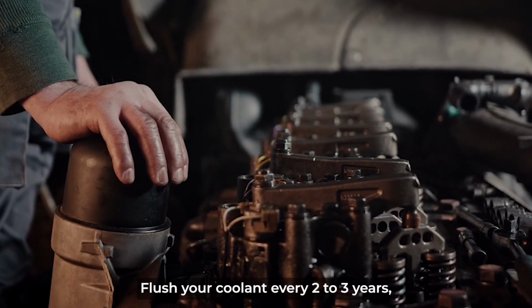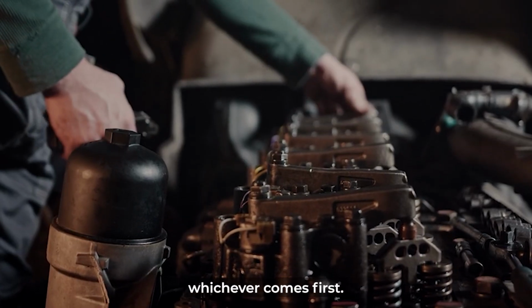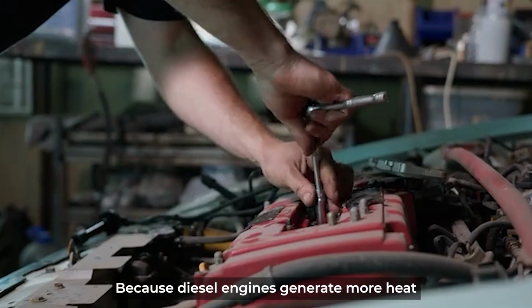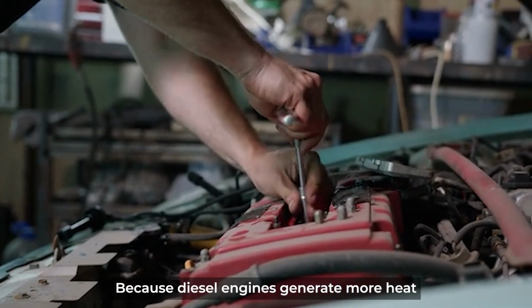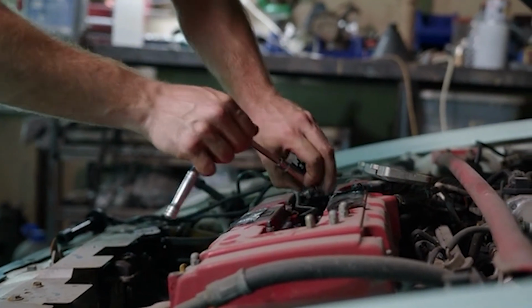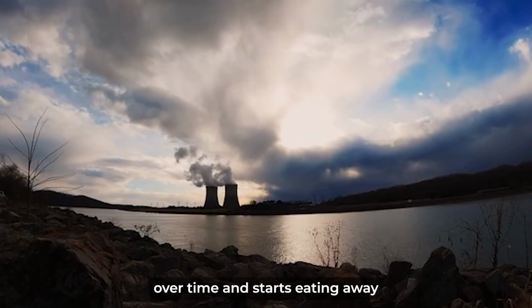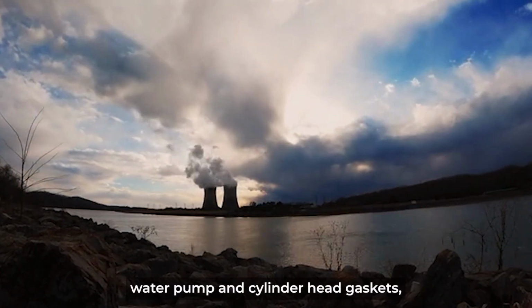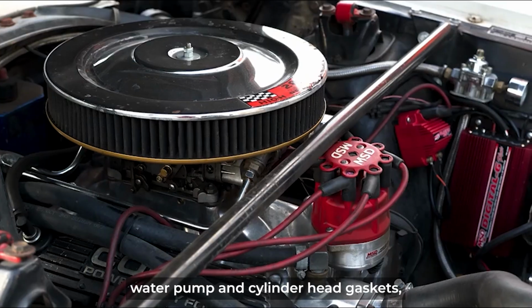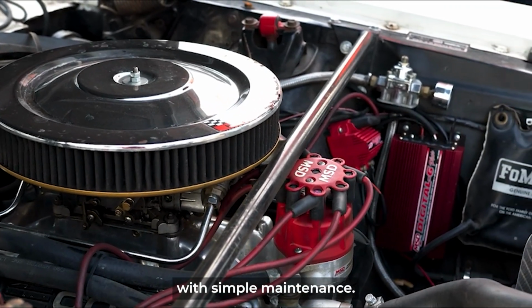Flush your coolant every 2 to 3 years, or 30,000 to 40,000 miles, whichever comes first, because diesel engines generate more heat and put more stress on cooling components than gas engines. Old coolant becomes acidic over time and starts eating away at your radiator, water pump, and cylinder head gaskets, leading to expensive repairs that could have been prevented with simple maintenance.